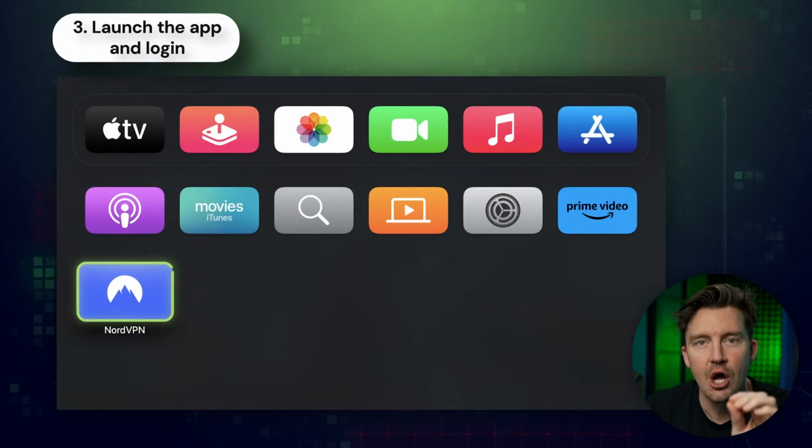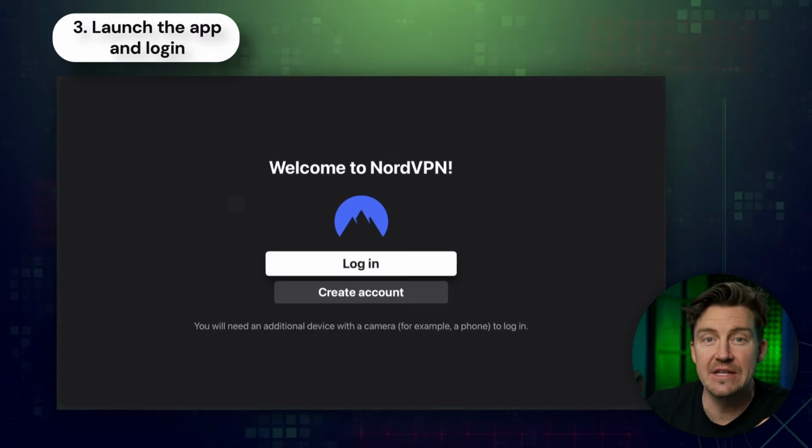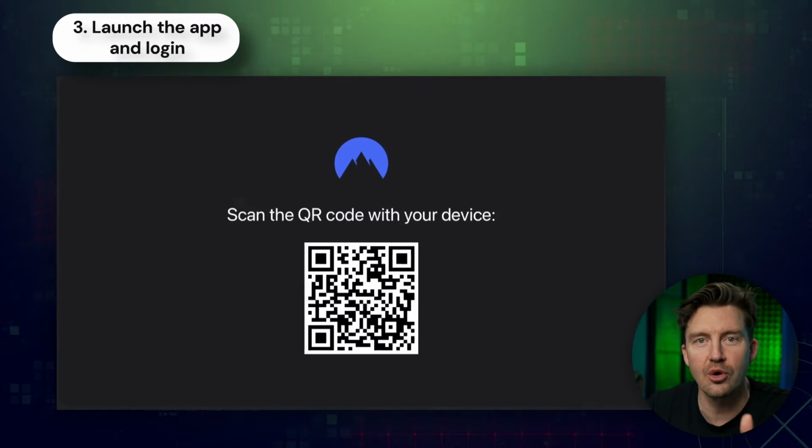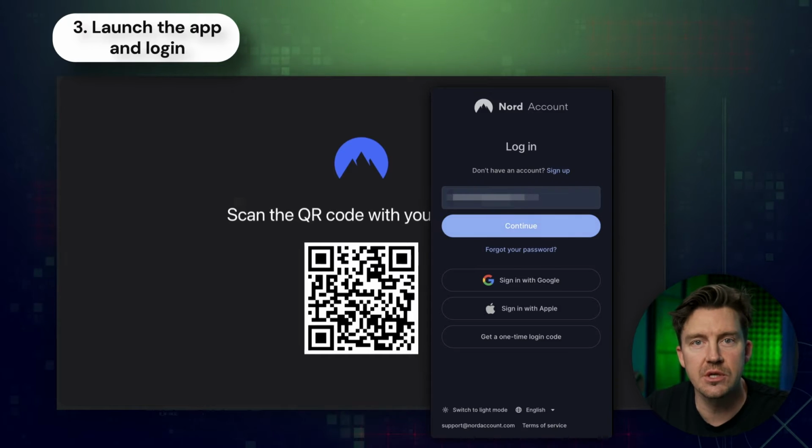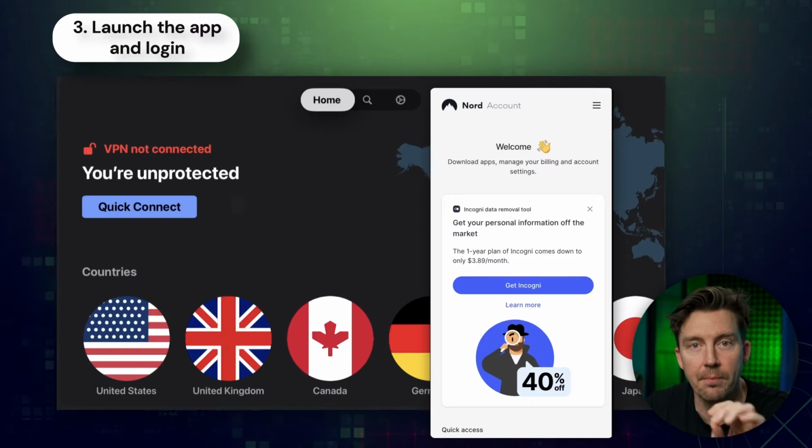Now, on to step 3, launch the NordVPN Apple TV app and scan the QR code with your phone. The login page will just open, so just enter your credentials right there and boom, you've logged in. Okay, that was the final step.